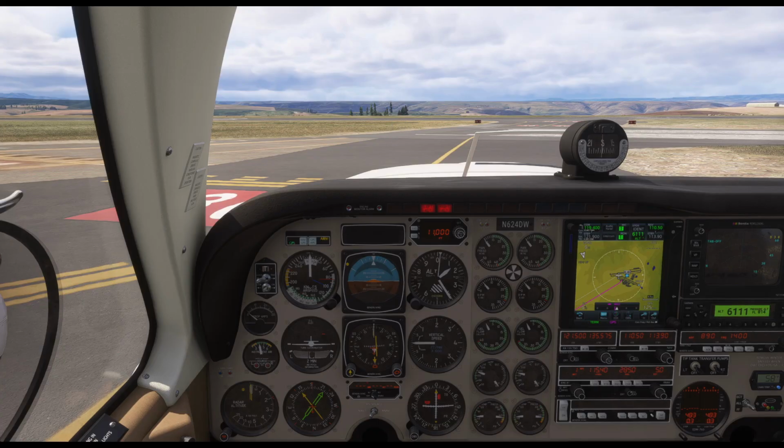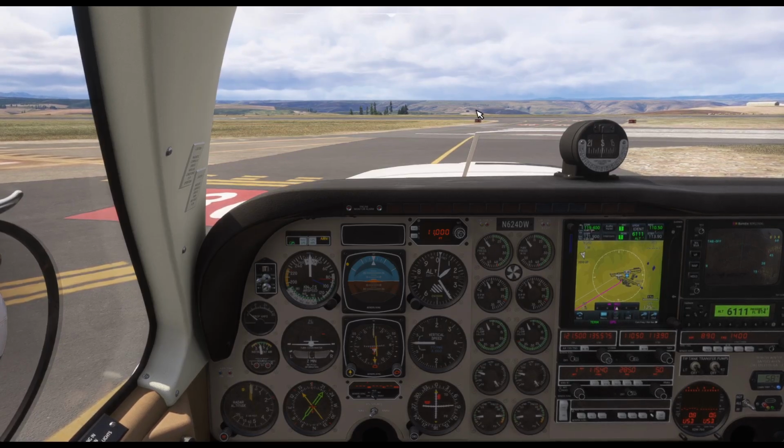Lewiston Tower, November 624 Delta Whiskey, holding short of 30, ready to roll. November 624 Delta Whiskey, Lewiston Nez Perce County Airport Tower, runway 30, winds calm. Fly runway heading, cleared for takeoff. Cleared for runway 30, winds are calm, fly runway heading. 4 Delta Whiskey.